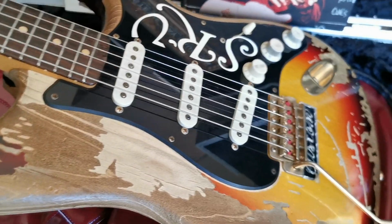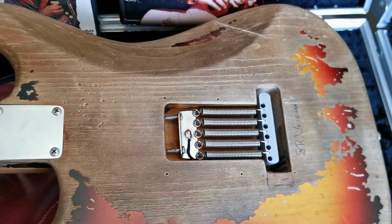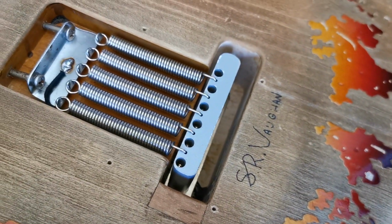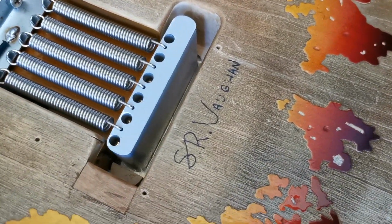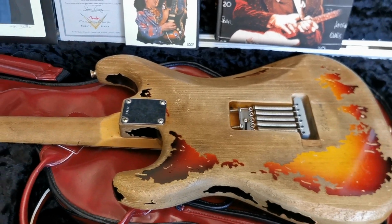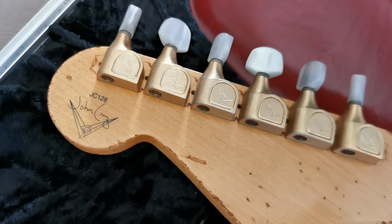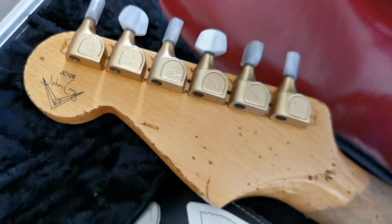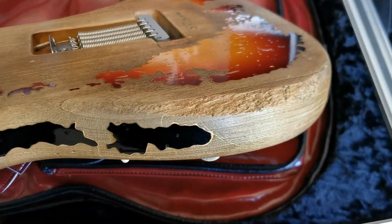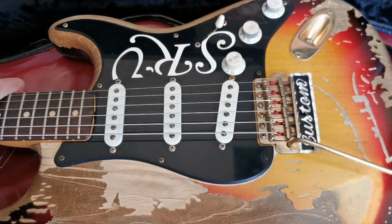I will show you the back as well, to see even more of the beautiful aging, and you can even feel the grains on this guitar. Raw wood. Of course, it was the reverse tremolo. Put a block in here. Epic sound in this guitar, amazing. Crazy aging, right? Okay, let's go to Lenny.